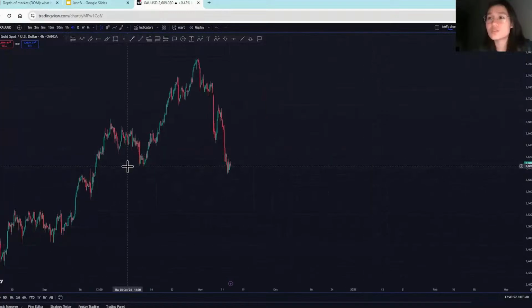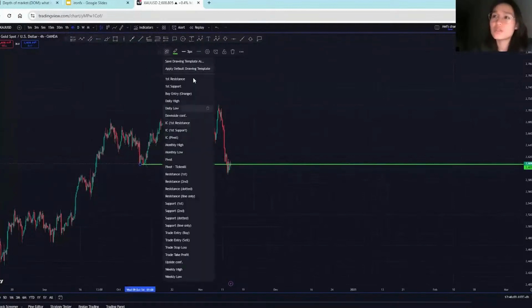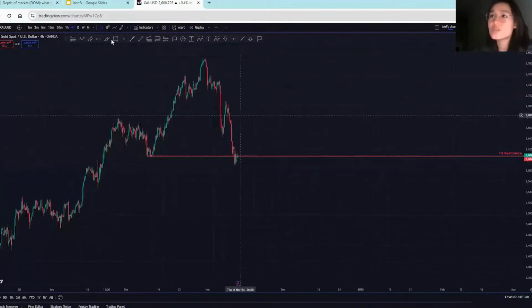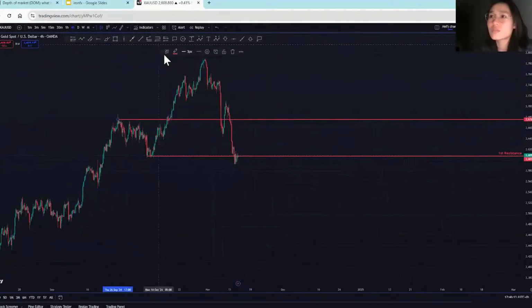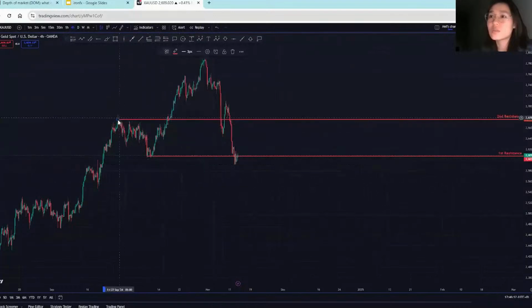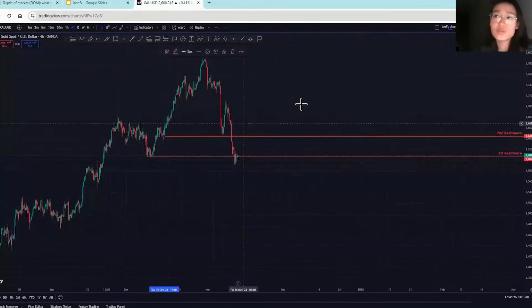Okay, we can see prices moving in a downtrend as well. So going ahead with our horizontal levels, this will be our first resistance, second resistance, or maybe further down here. Okay, because it's in line with two swing lows.